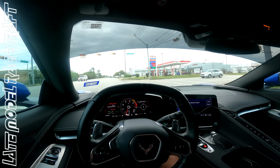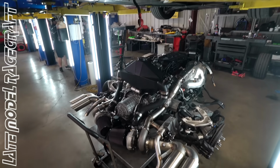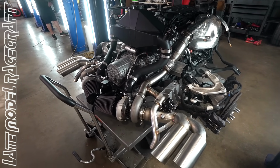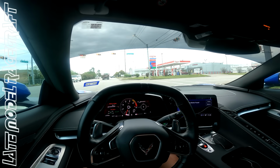I'm actually test driving this thing to lunch. Just want to share with you guys how well our Stage 1 twin turbo package performs and drives for these C8 Corvettes. So Jason will probably cut out a lot of the boring, just normal driving to lunch, but every once in a while when I get a good spot, I'm going to show you guys how well this thing drives and then how well it performs.